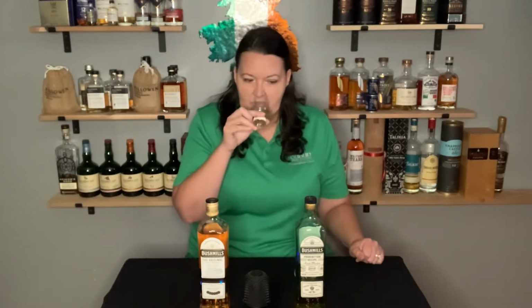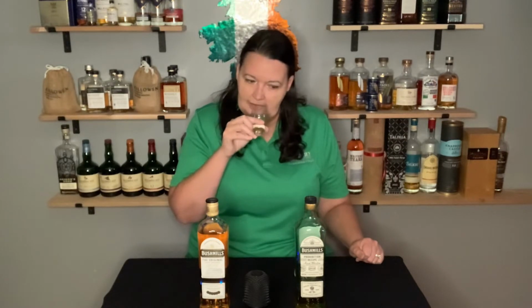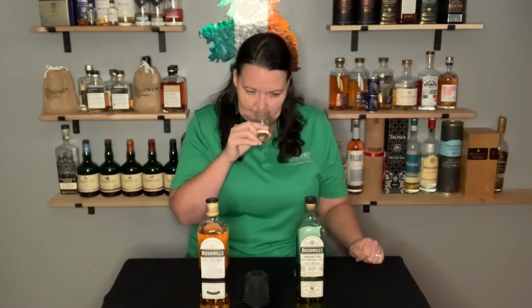So right away you get the shortbread cookie notes that are kind of synonymous with Irish whiskey. You get buttery shortbread, a little vanilla, caramel. I also get a light summer berry, like a raspberry or strawberry on the nose, just a little bit. Think of it like the thumbprint cookie. It's like the little dollop of jam on top. So just like a hint of it.